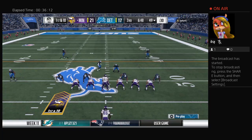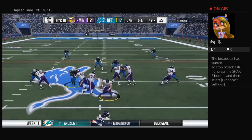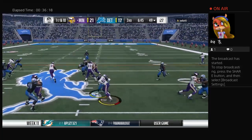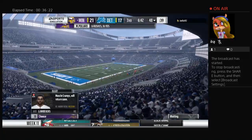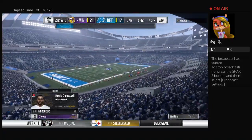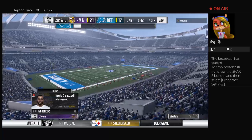I have to think that with this field position, after what they did on the last drive, they might want to take a shot right now and try and cut down the length of the drive. Trying to find a lane, but instead he'll get back to the line of scrimmage and no more. No gain on the play there, second down.